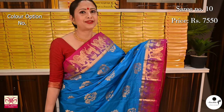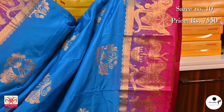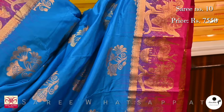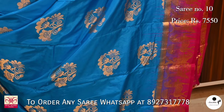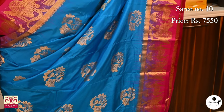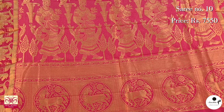A gorgeous pure Kanjivaram silk saree in Firozi and Rani. Saree number 10 priced at 7,550. We can see beautiful figure motifs of horses and chariots in the border. All over the saree we can see golden floral motifs. A grand pallu with beautiful big figure motifs along with chakra motifs.